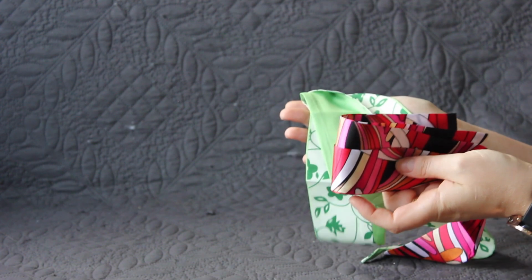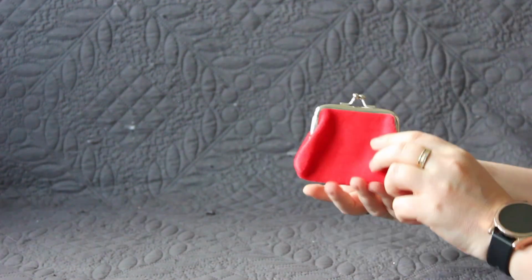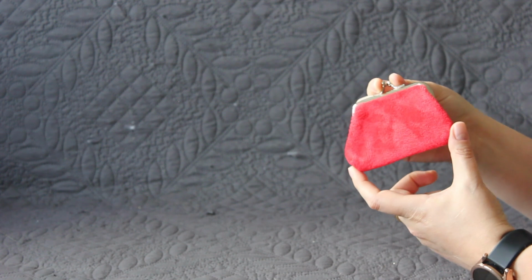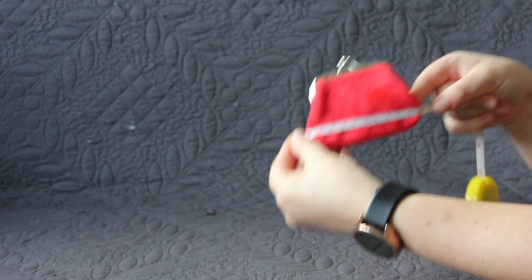So that's not a bad buy. Then I got 2 SLGs. The first one I got is this red fluffy wallet. I think this was also around $1, but it's still a bit of a bad buy for me in the sense that I thought this would be bigger. It did say that it measured 12 centimeters, but it actually only measures 10 centimeters.